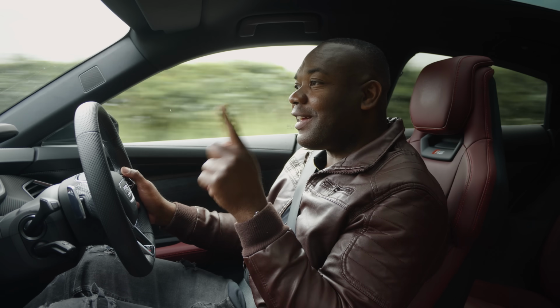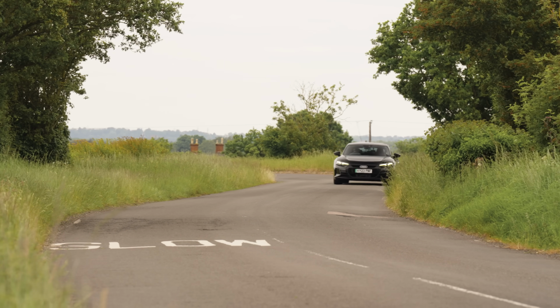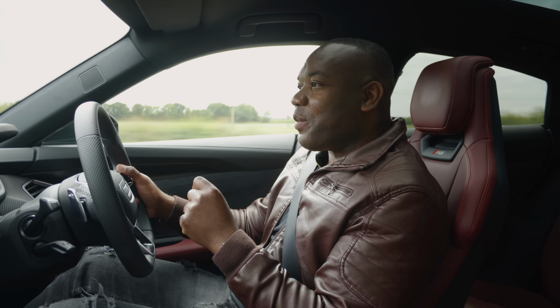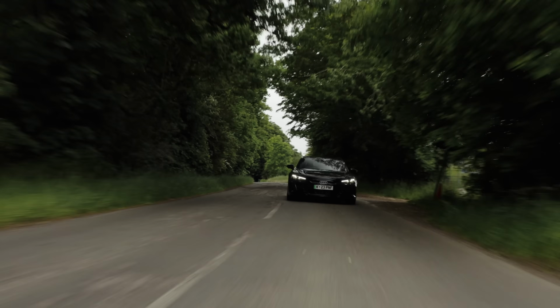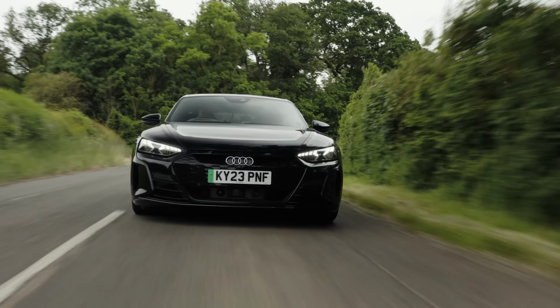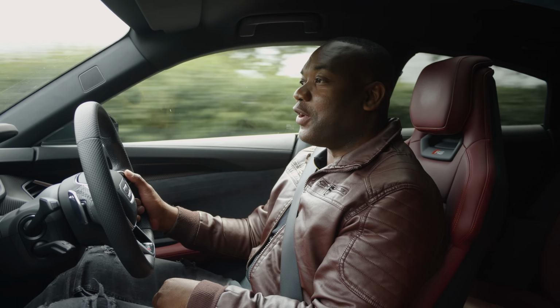So 2 things, the car has a 2-speed transmission, and after a certain point, you feel it change gear, believe it or not, gear changing in an electric car. The second point I want to make is that this thing will happily do 3.1, 3.2, 0 to 62s all day long, and it's pretty painful actually. The predominant feeling I have right now is nausea, to be honest.